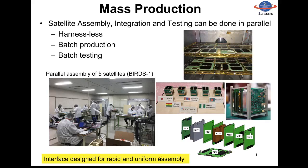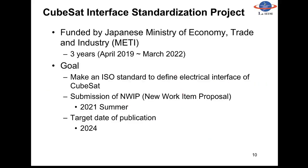This is a picture when my students produced 5 1U CubeSats simultaneously. At each table, 2 or 3 students assembled a satellite. In terms of quality control, it is a nightmare considering the poor hand skill of the students. To assure the uniform quality as much as possible, this type of harnessless design was adopted from the beginning. To do so, the interface of each PCB component must be defined very well. So, the interface is very important for CubeSat.